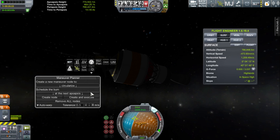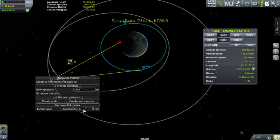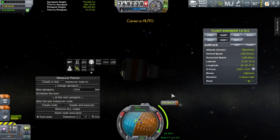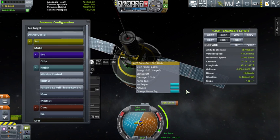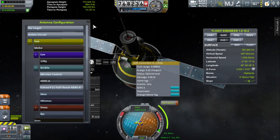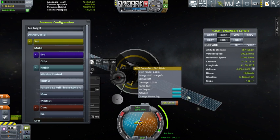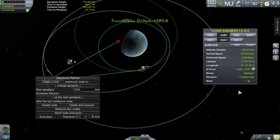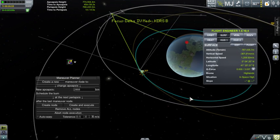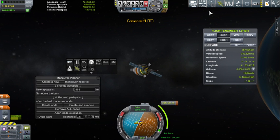Spacecraft is now into the coasting phase. Standing by for maneuver node execution in minus 1 minute, 29 seconds. We have an antenna pointing at KDRS A. This is the second satellite in the KDRS series. We will be standing by as we prepare to initiate the second stage burn in minus 1 minute 11 seconds.